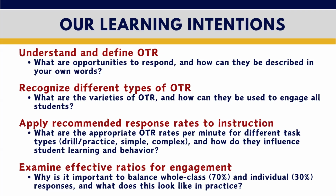We want to recognize the different types of opportunities to respond. And as Kelly said, those can be verbal, written, or physical actions. But we want to start to think about how you might use these varieties to engage all students in your classroom. Each type offers unique ways to draw students into the learning process. And finally, we want you to consider response rates. For different task types, whether it's simple drills or more complex activities, there is an ideal rate of responses per minute. And this rate significantly influences students' learning and their behavior.